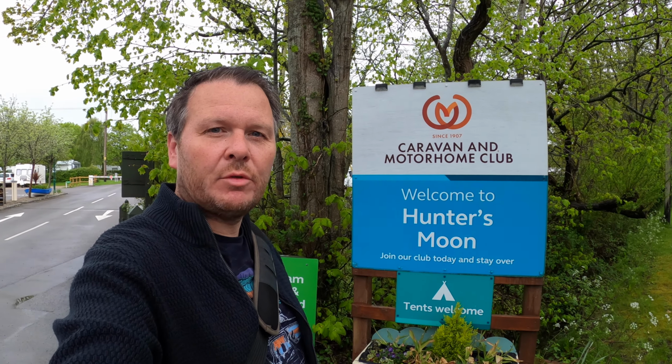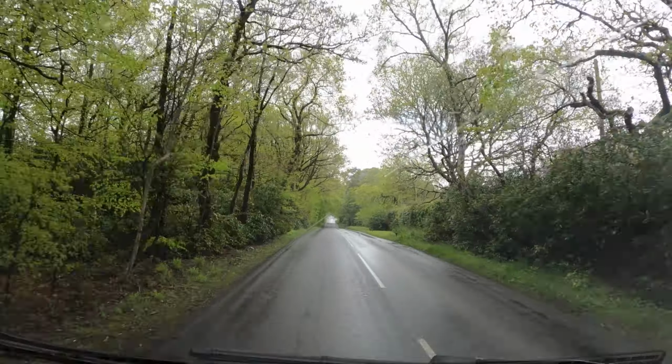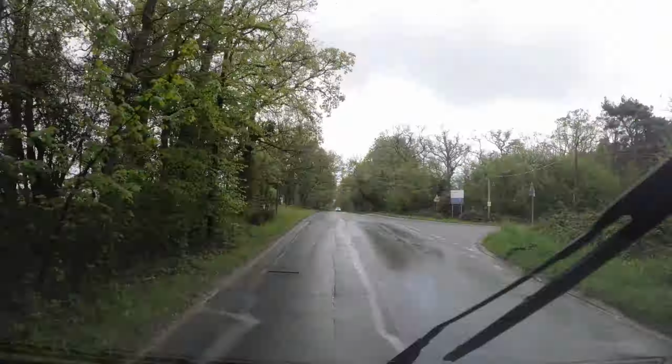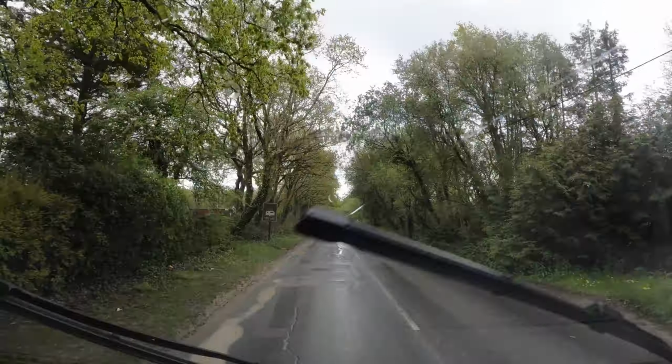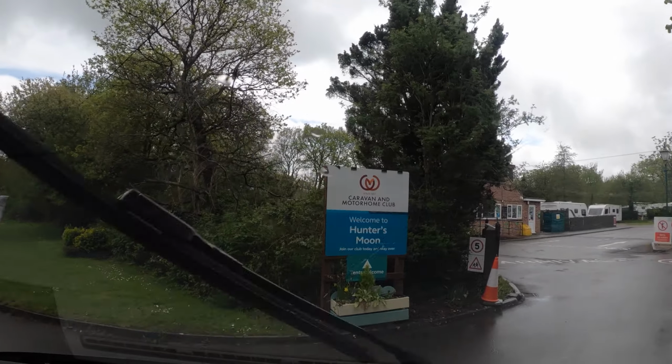Welcome to the Caravan and Motorhome Club's Hunters Moon site. Let's have a look around. So like I said, the drive-in is on a decent sized road, and from what we experienced, unless your sat-nav plays tricks, most roads approaching this site are main roads, so there shouldn't be a problem for bigger caravans or motorhomes. And here we are.